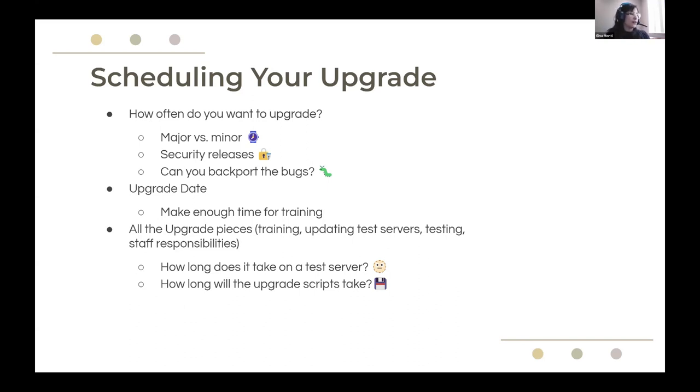And lastly, for this part, all the upgrade pieces. I just put a couple of examples like training, updating your test servers, getting the testing done, and staff responsibilities, which we'll all get into throughout this presentation. You also have to consider that when making a date. How long does it actually take on a test server to do an upgrade? I put that in different emoji there because sometimes you have to actually just do it in order to know. So you have to ask questions like that when you're considering it.